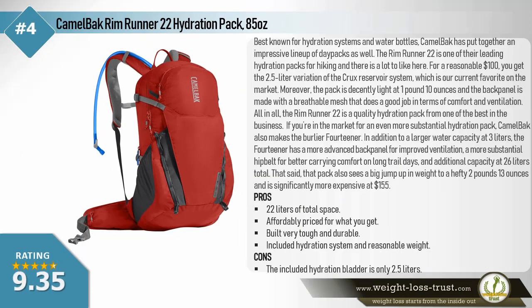CamelBak Rim Runner 22 Hydration Pack, 85 ounces. Best known for hydration systems and water bottles, CamelBak has put together an impressive lineup of daypacks as well. The Rim Runner 22 is one of their leading hydration packs for hiking, and there is a lot to like here. For a reasonable $100, you get the 2.5-liter variation of the Crux reservoir system, which is our current favorite on the market. Moreover, the pack is decently light, at 1 pound 10 ounces.